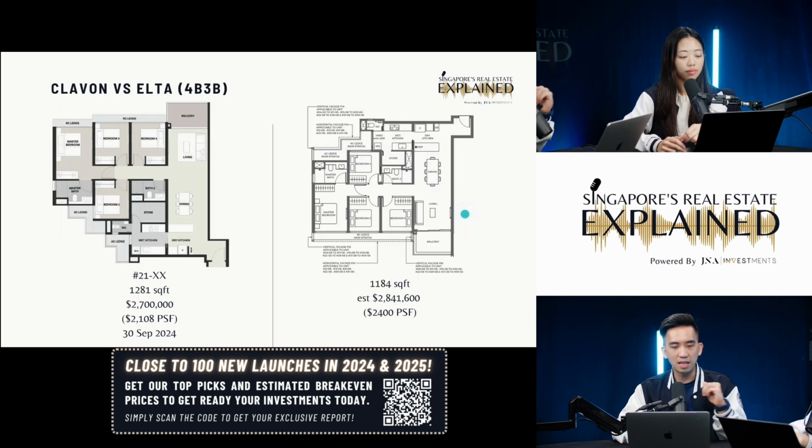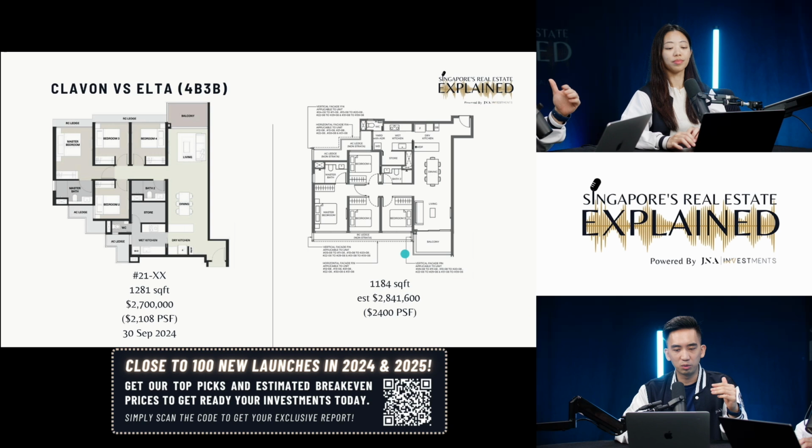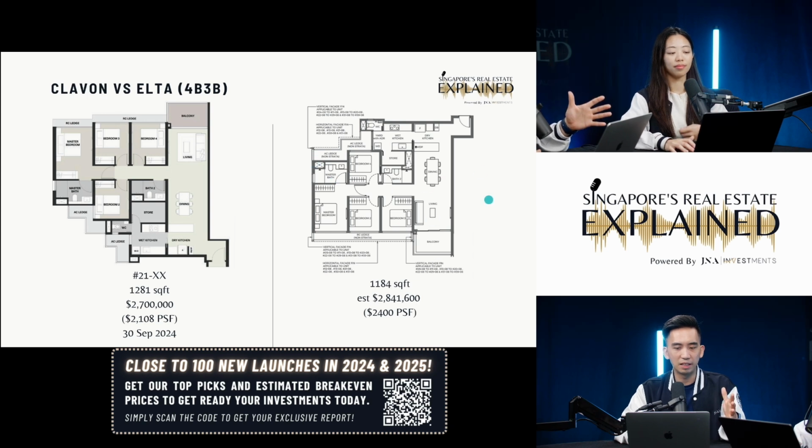Okay, and next up, we have the 4-bed, 3-bath. Similarly, you can see the 4-bed, 3-bath quantum is pretty similar for the Elta, starting from the 2.8 million range, up to 2.84 million. And layout type is actually very similar, both 3 facing out and 1 facing in, with a pretty big living area.